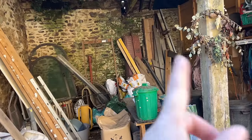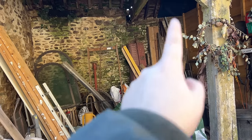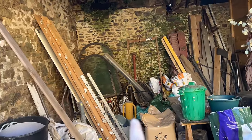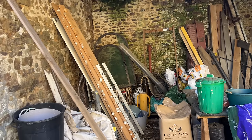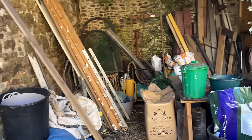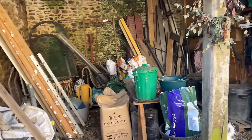All of this wood is pretty much rubbish wood, apart from two pieces, which we need to find somewhere to put. There's some radiators there that can go around the back and be stored in one of the little sheds. The rest of it is stuff that can be left outside or put somewhere we've got spaces for. So that's the main job today, to get that cleared out.